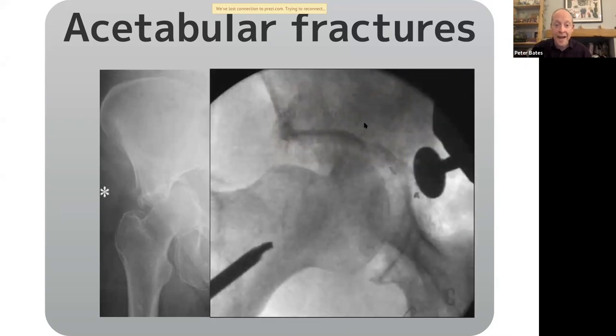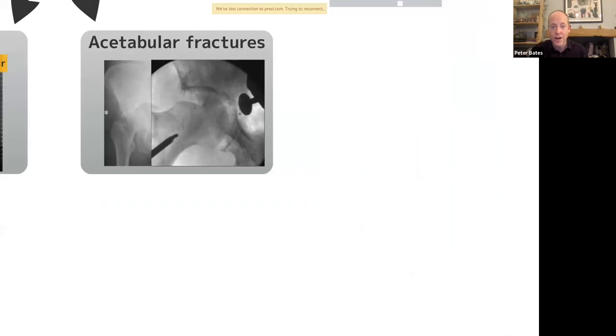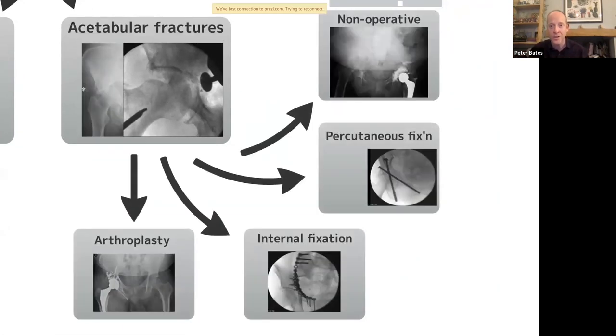And look at the damage to that femoral head. Can you see how the femoral head comes round? There it goes, the femoral head comes round here, gets to there, and then it goes in, where it's been impaled on the acetabulum on the inside. So although we've reduced it, if you like, we've put it back where it belongs, it's really badly damaged. And so almost certainly that patient's going to end up with a hip replacement.